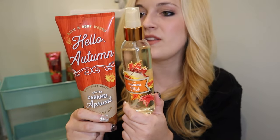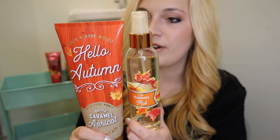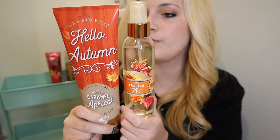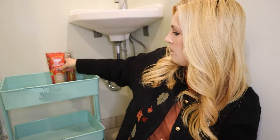It says, honey is all the buzz. It's our favorite fall ingredient. The other one said pumpkin was their favorite fall ingredient. Known for its soothing qualities, we love honey in everything, from our tea to what we put on our skin. And salted caramel apricot has notes of buttery caramel, sea salt, apricot brandy, maple wood, and vanilla bean. Oh, it's perfect. I still hold firm that they do not make enough caramel scented body care, so I'm clinging to this one, but very excited to use it.